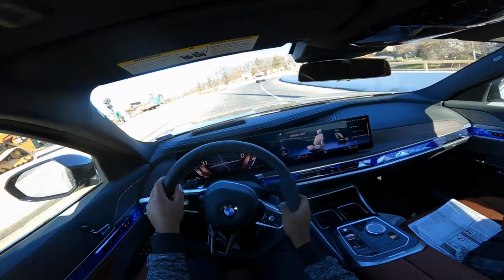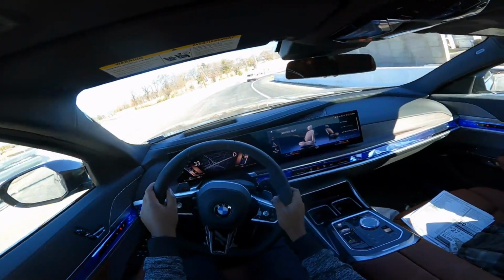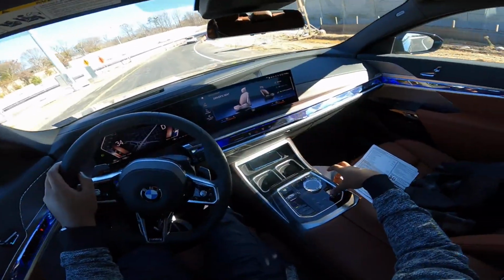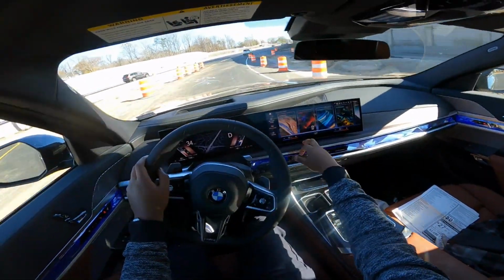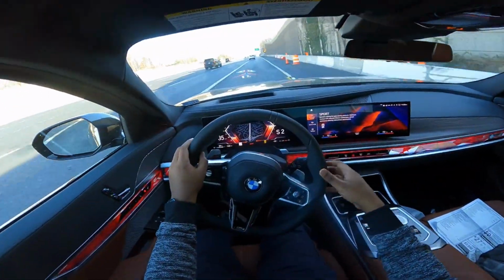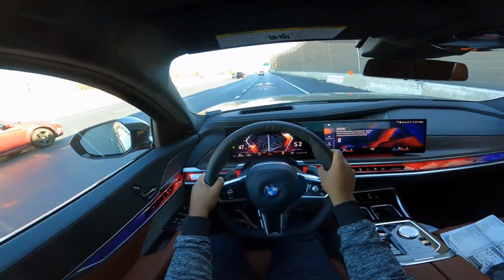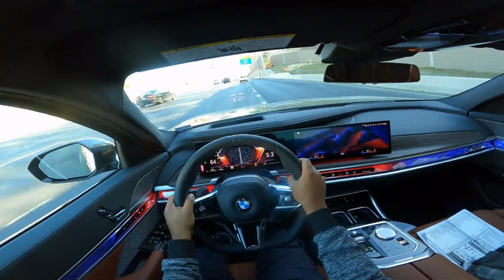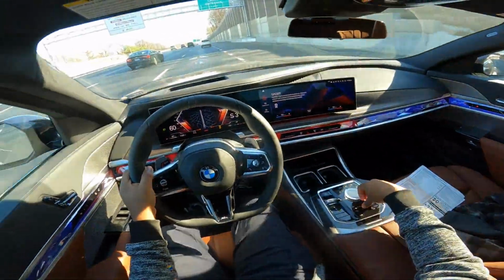And getting onto the ramp, you can see drivability actually isn't too bad for such a big vehicle. But I do want to change the modes. I'm just going to sport for a minute. Whew. Yeah, this thing hauls.